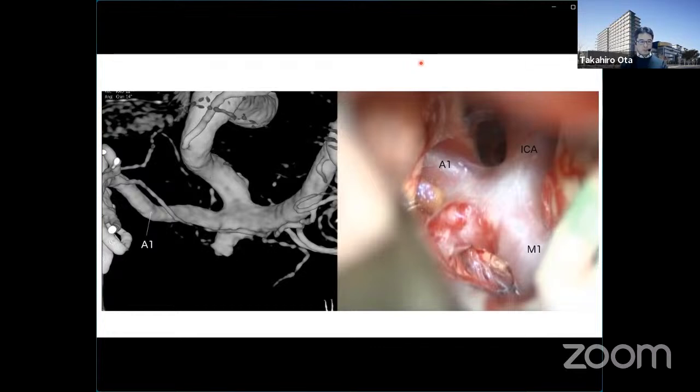This is a case with LSA from A2. This is A2. In the right figure, this is a microscopic view, and this is the aneurysm, and the white arrow shows this LSA. But in the operation, you can easily misunderstand this artery as one of the cortical branches to the frontal base. But this is LSA, so we should preserve this artery.